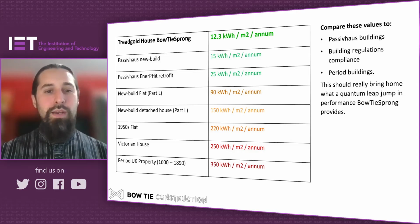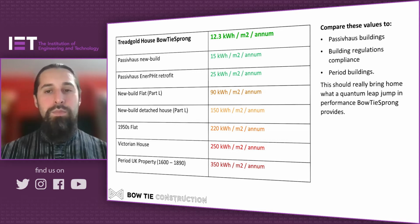Yep. And obviously the impact on the energy spend to heat that space is really significant. Yeah, it is. So I've tabled here some of the typical building types that we're used to seeing. For most people, it's going to be somewhere between the Victorian house and the new build house, which are the typical energy consumptions of buildings in the UK. You can see what Passive House would typically deliver. And then the Treadgold House EnerPHit is even better than that.